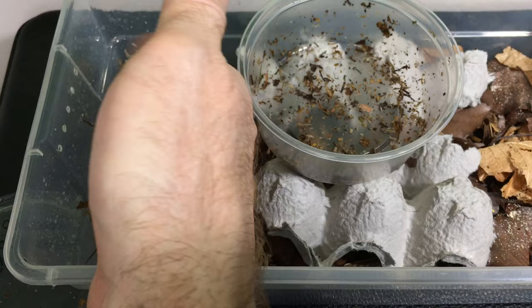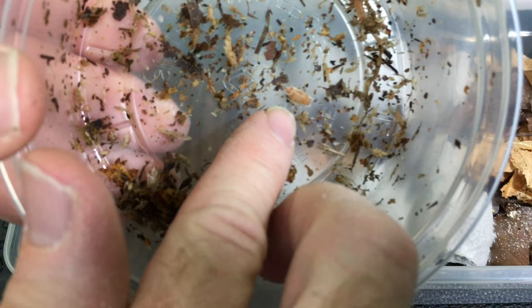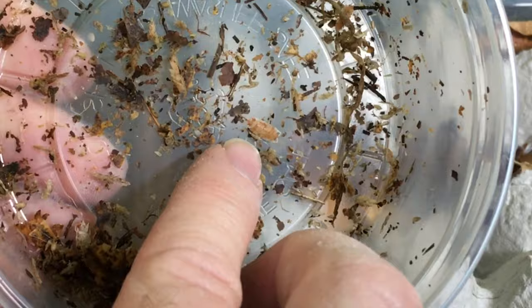I really like that. There's a young one running around in the deli cup. And there's one with a really cool pattern. I'm having a hard time focusing on it again, but right there. Looks like it's got totally white antennae and lots of flecking. So super cool.